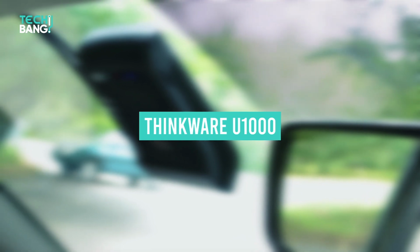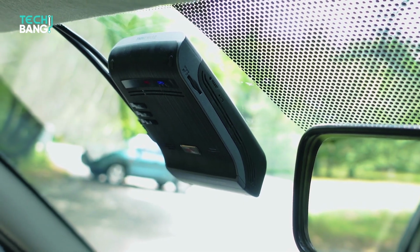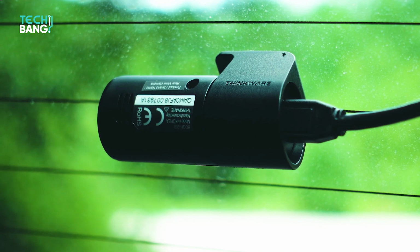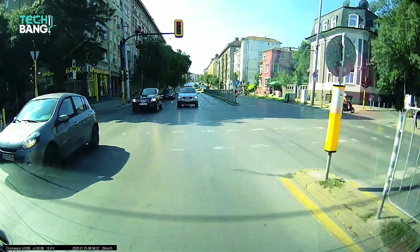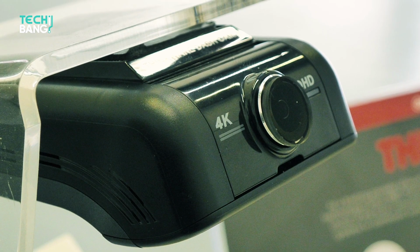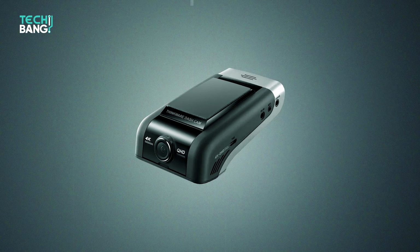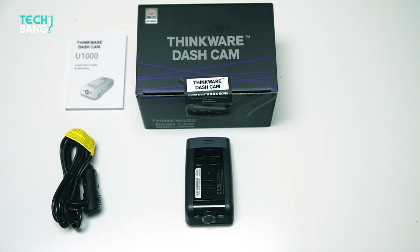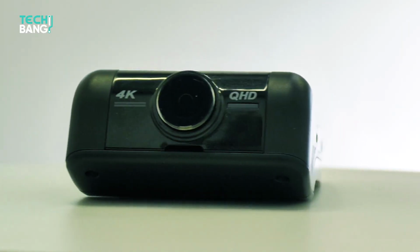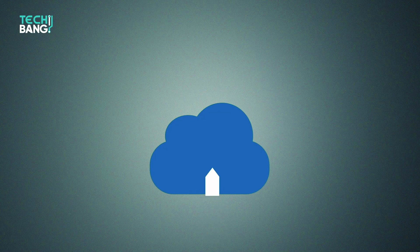Thinkware U1000. These days, dash cams are becoming more and more popular, and Thinkware is one of the leading and most trusted dashcam manufacturers from South Korea. The U1000 4K dashcam is the flagship model from this South Korean manufacturer. It offers fantastic front and rear video quality and lots of customizable features. This is Thinkware's first dashcam that allows you to remotely view the video footage over the internet. Yes, it has cloud service.